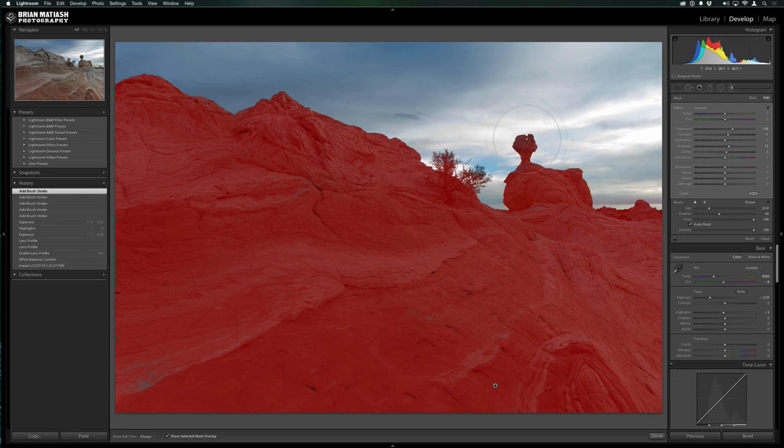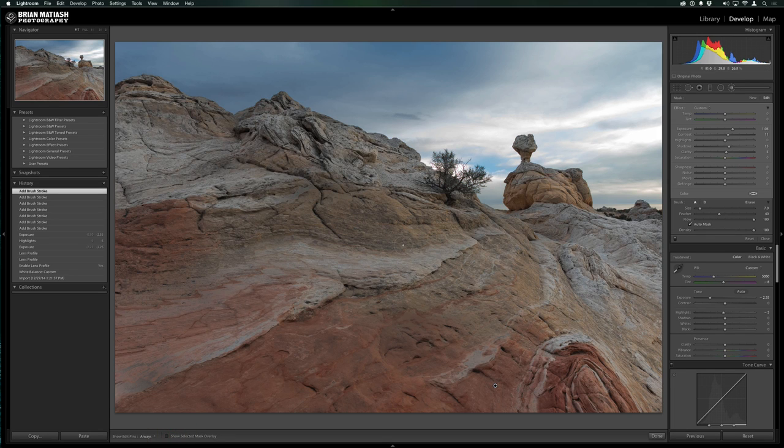I'm also going to, let's drop the brush size here. Let's make sure we have the top of this area. And there we go. A little bit there. And we're good. We have our selection for the most part. So I'll turn off the mask. And what we can do now is start further refining this area.